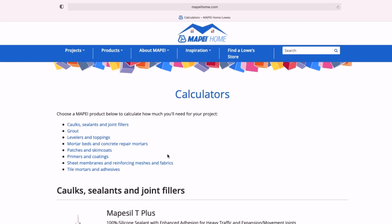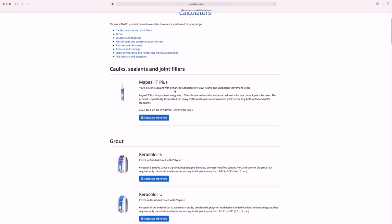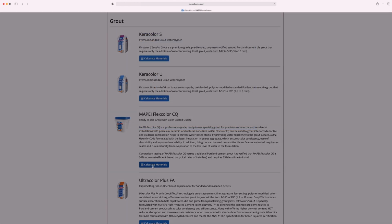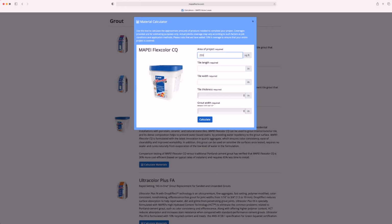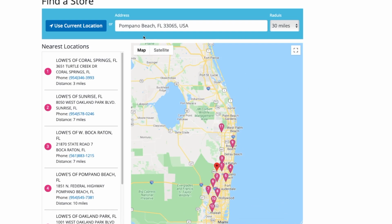Product calculators on the website are designed to help you with your project, calculating the amount of MAPEI products needed to get the job done. Then, the calculated amounts of those products are added to a printable shopping list. No more guesswork. Simply go to the store and pick up the necessary materials. There's even a retailer locator, which makes it a breeze to find nearby MAPEI retailers.